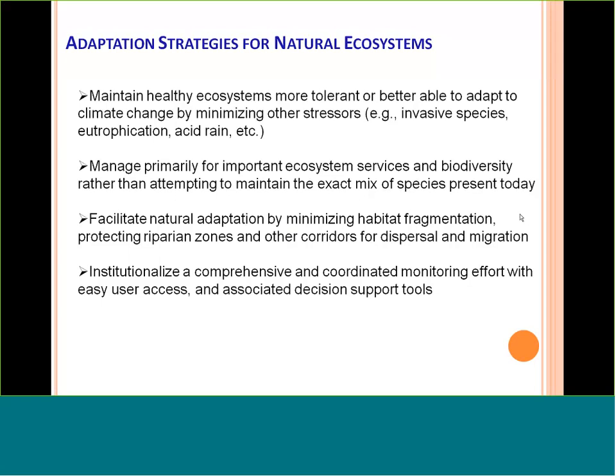Facilitate natural adaptation by minimizing habitat fragmentation, protecting riparian zones and other corridors for dispersal and migration.